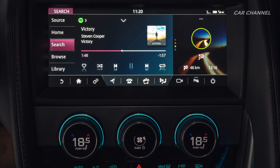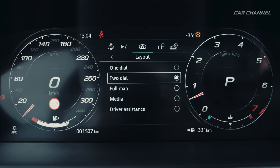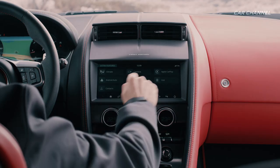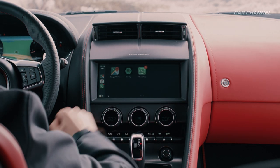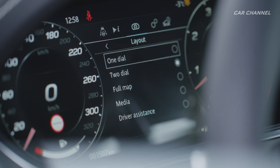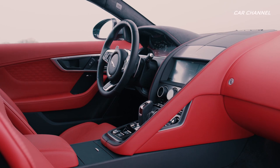The 12.3-inch reconfigurable HD TFT instrument cluster offers a choice of different displays, including full map mode but, as befits a true sports car, the default mode is characterized by the large central rev counter. This feature and the gearshift light subtly convey the F-Type's driver-focused character and performance potential.